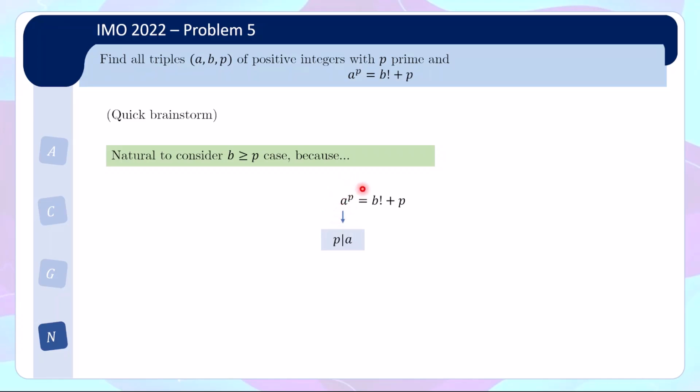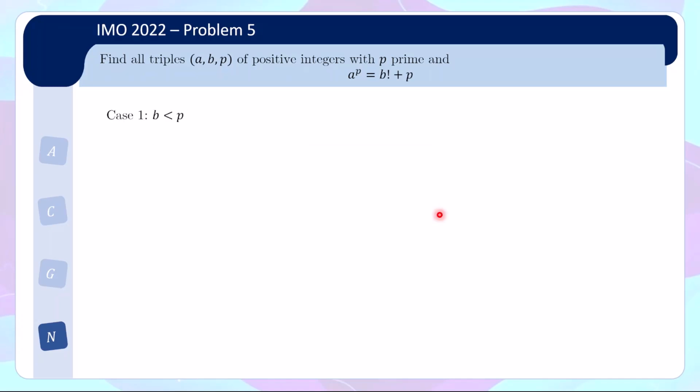We must have P divides A. Once you have P divides A, I think this is enough evidence that maybe this track of reasoning can greatly constrain the possibilities of A and therefore B and P. But more on this later. This is just a very quick motivation to explain why we consider two cases.